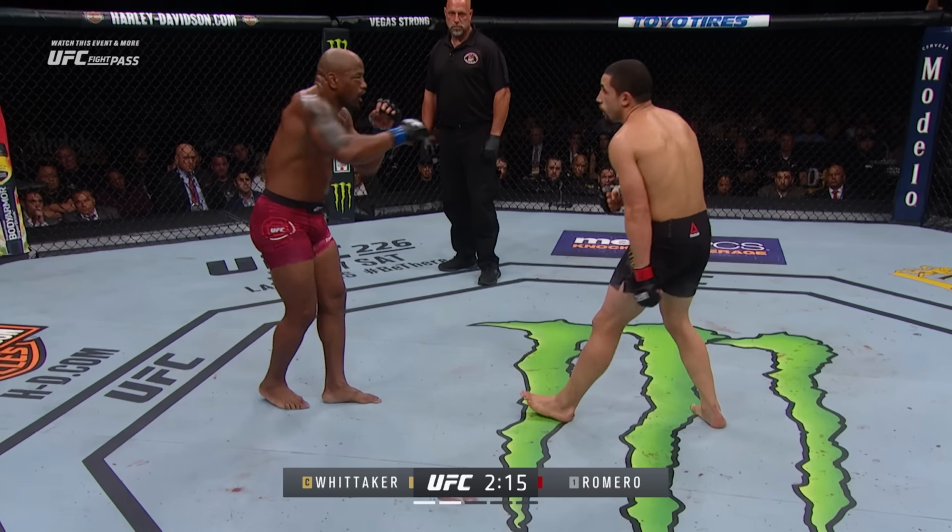Whittaker has landed 36 leg kicks. Two minutes to go, round four. Whittaker did throw that right hand over the top, but not much on it. Here's the corner saying, just throw it. He just threw it right there. Than the champion.